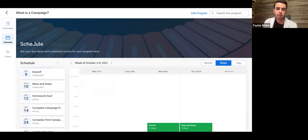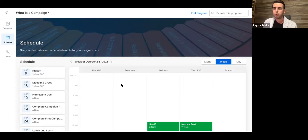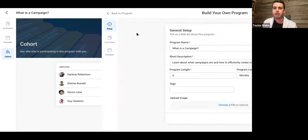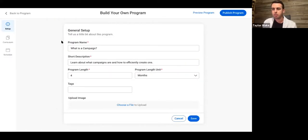So you can say, great, some of these things you complete in your own time, but others, we're getting together Thursday or Friday afternoon to discuss. There are milestones that we all achieve together. You're doing it with a group of people, with a cohort. If I jump over to edit this program, it's really simple to set up, and it asks for some basic information.